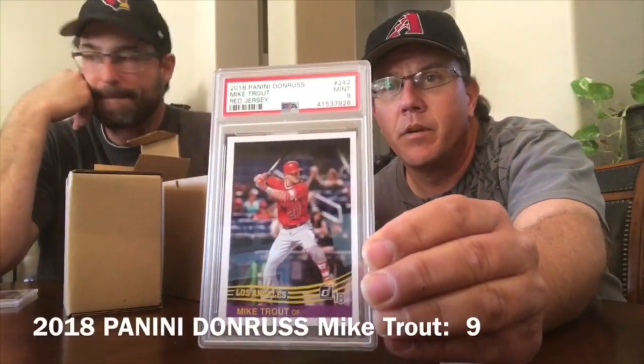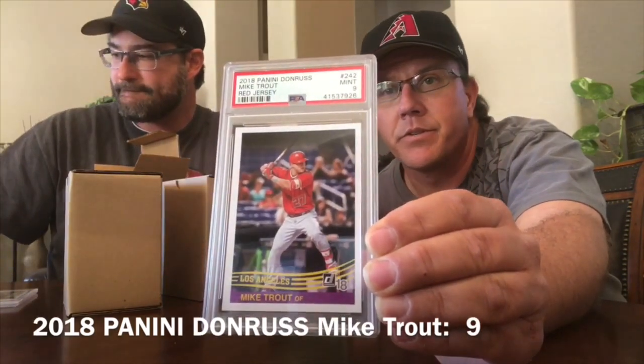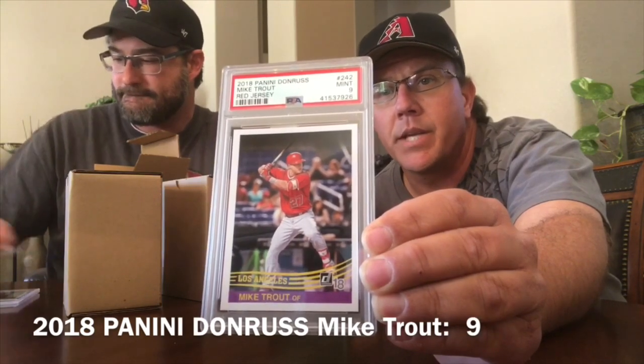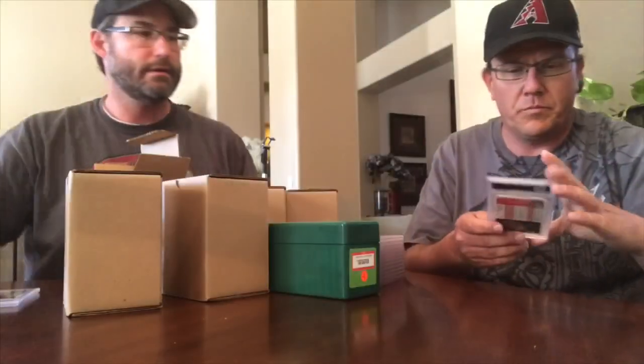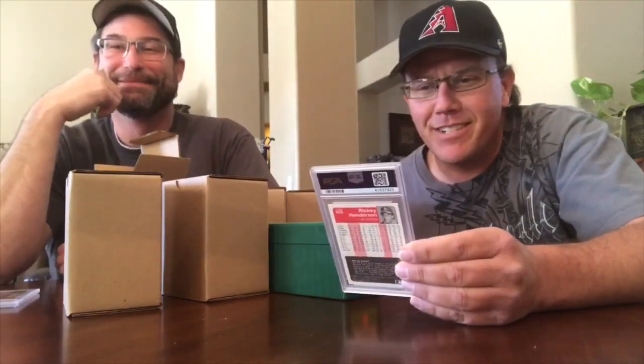This is also a 2018 Panini or Donruss. Mike Trout as well. This is with the red jersey. There's also one with the white jersey as well. This got a 9. That was a bad one. This one is also a little disappointing.